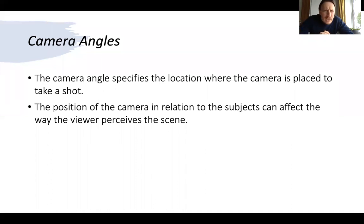Okay, and now we're going to have a quick look at camera angles as well. So the camera angle tells us the location where the camera is to be placed, where the shot is to take place from. The position of the camera in relation to the subject can help us see a character or how we see a scene differently.